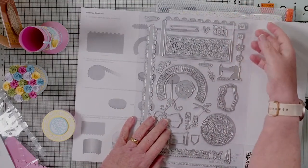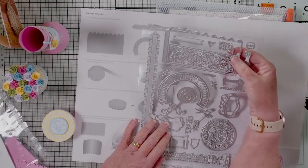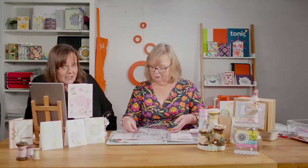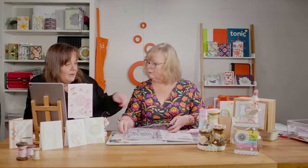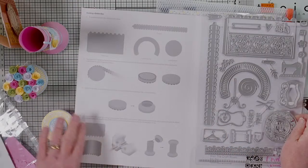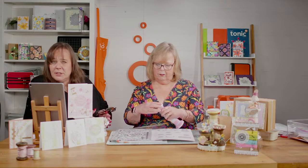What does that one say now? I've forgotten. Sewn with love. Sewn with love. It's a really, really pretty die set. So you've got 40 dies in that collection. You've got your instructions in the actual leaflet itself so you can put that bobbin together. But then it's over to you how you want to decorate it, you know, what colours you're going to do it in.